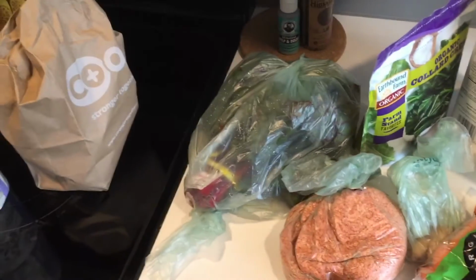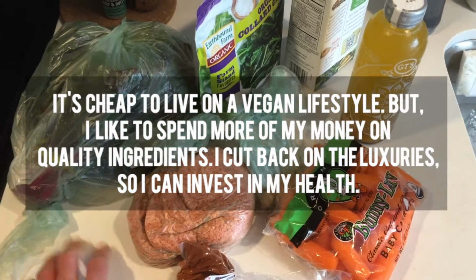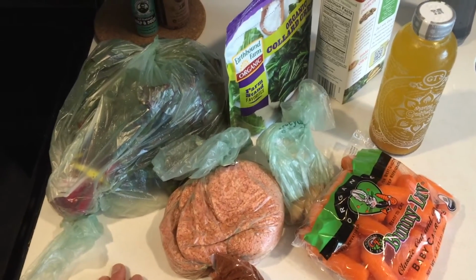I don't know if that seems expensive to you guys. I like to predominantly buy organic ingredients. I don't always, but I predominantly buy it. Probably about 80 to 90% of everything I buy is organic.